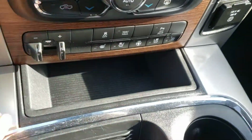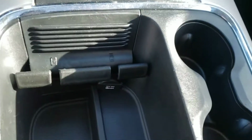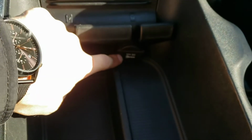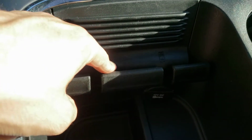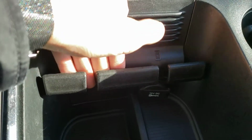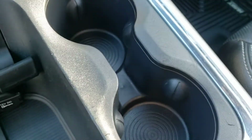As we continue down, you've got a little storage tray here for some smaller items. And then you've got a nice large storage area here with a 12-volt outlet underneath there. And you've also got a little phone holder here. This is a really neat feature. You can just drop your phone in there and it'll hold it nice and steady. And you've got a couple of cup holders on the right-hand side here.